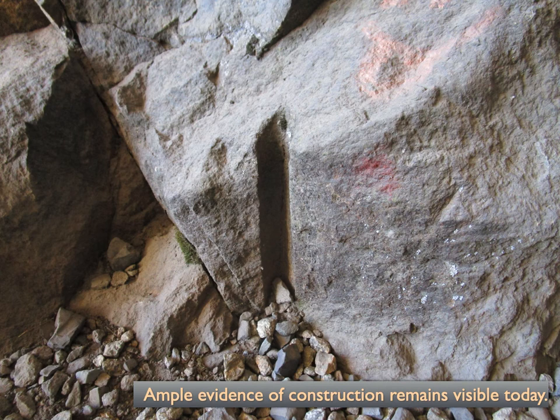At the site, there's ample evidence of construction still today. This shows basically half of a drill hole and half of a portion of a drill hole. Holes were drilled into the granite rock of the tunnel faces up to 4 feet deep, sometimes a little deeper, and that would often take a day or more, filled with black powder or nitroglycerin, and then shot.